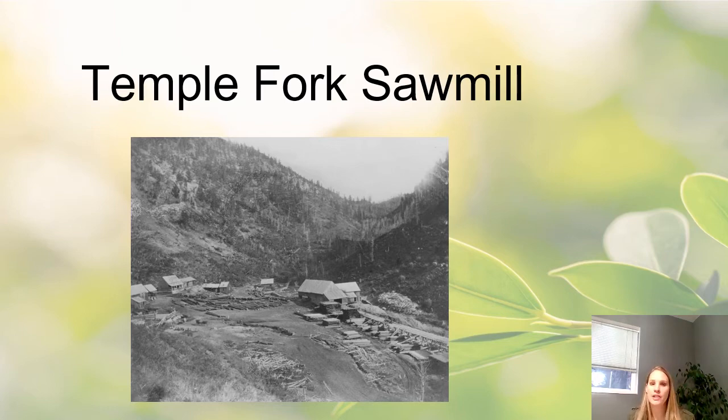If you travel to this site today, the mill burned down. It's no longer there, and they hauled most of the equipment out. So you'll see a monument marking where the mill actually was, and you can also see just a few iron remnants of things from the mill. But it's a beautiful, easy hike. It's only about a 5-mile round-trip hike. That's easy to do with the family. It's not steep. Beautiful beaver ponds along the way. You can access that from the Temple Fork turnoff off of the highway in Logan Canyon.